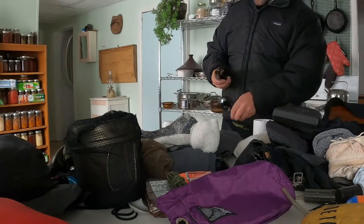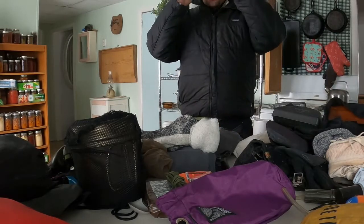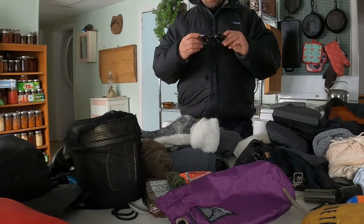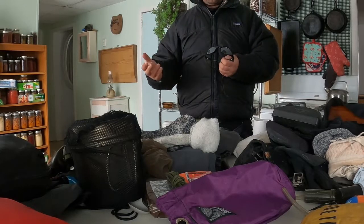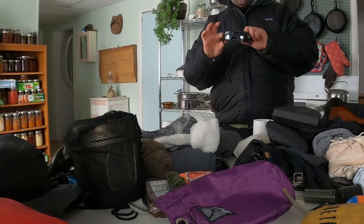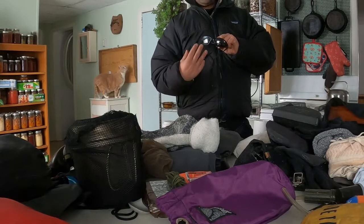You have a couple different options. I like these. These are great for skiing. They're great for snowshoeing. They're great for glacier travel. They're also great for water travel. And why this is important is that, the way these glasses are constructed, the snow is going to bounce light back from below.